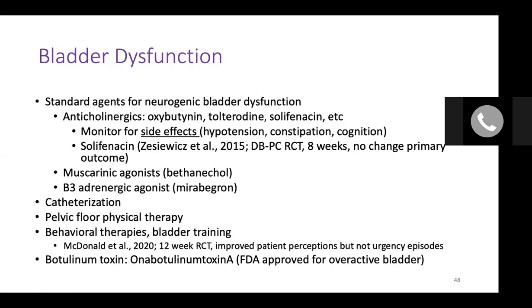And so bladder dysfunction, again, is pretty common, and there's medication, sometimes Botox, depending on the mechanism. Catheterizations, like self-catheterizations, may even be required. Ideally, we don't have to resort to those measures, but it's something that's out there if there's urinary retention.